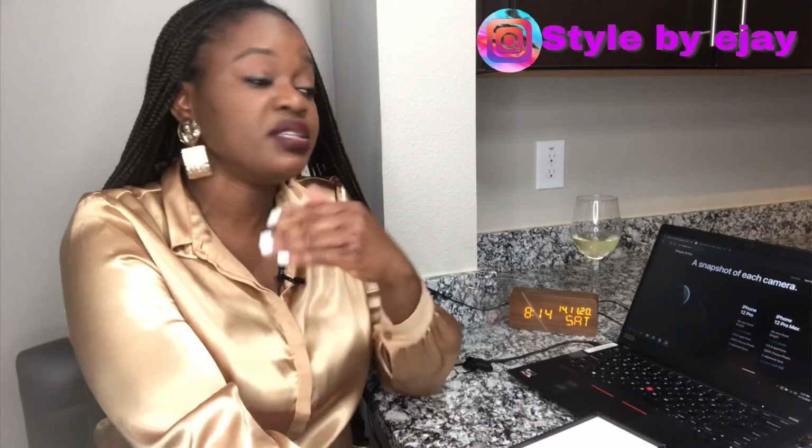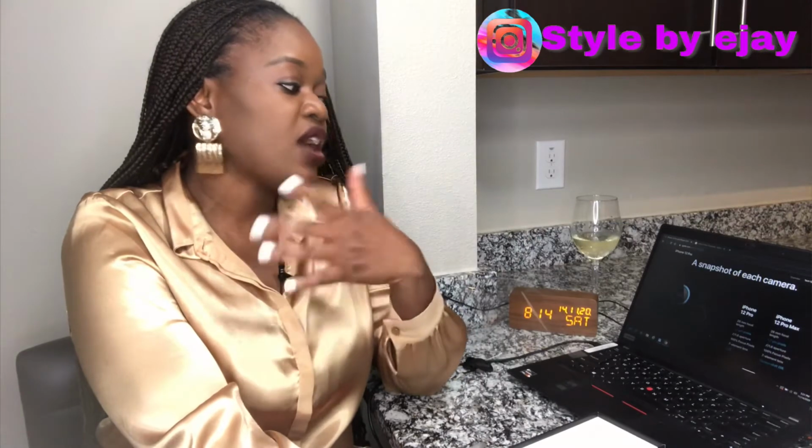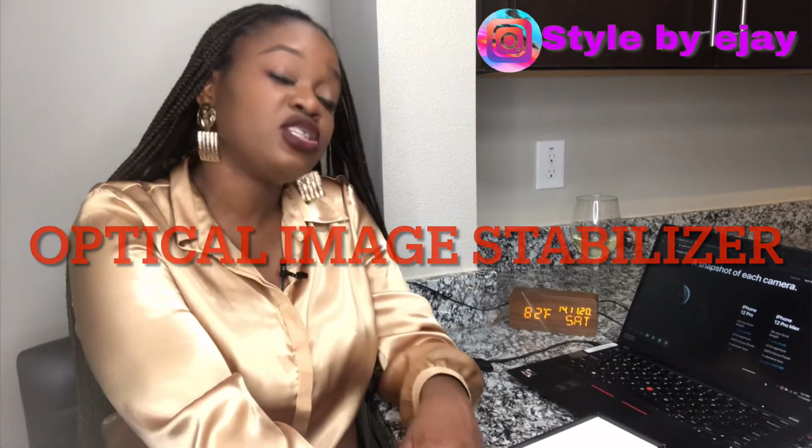They both have a 1.6 aperture. They both have 100% focus pixels, and they both have a 7-element lens. And the 12 Pro has the OIS, I don't know what that means, but the iPhone 12 Pro Max has a sensor shift OIS.